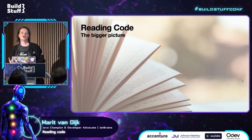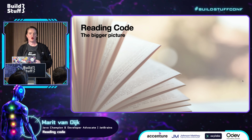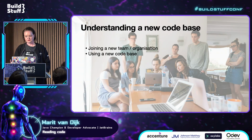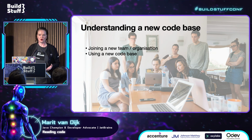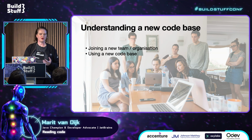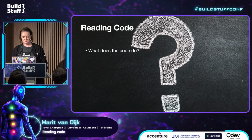So then let's look at the practicality of reading code and exploring new code bases, and also how our IDE can help with that. When you join a new team or a new organization, you'll have to familiarize yourself with an existing code base, usually. Sometimes we get to build from scratch, but a lot of the time we're working with existing code bases. And we'll have to figure out what that code does.